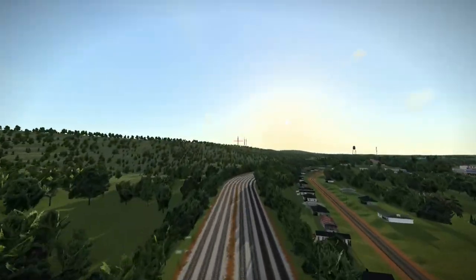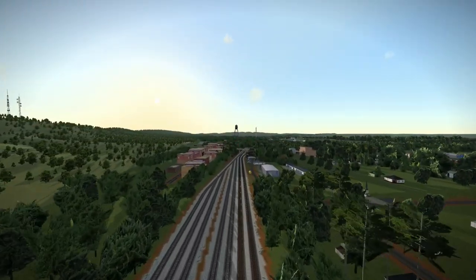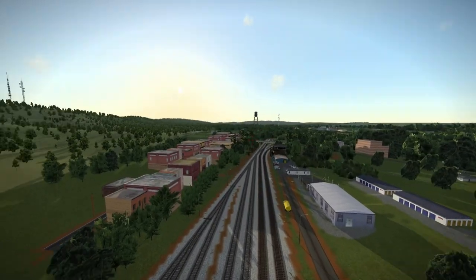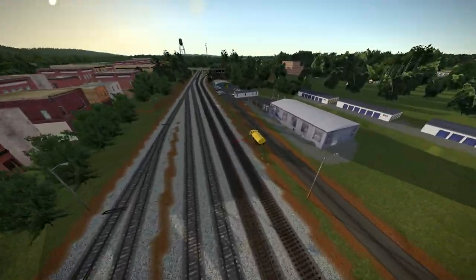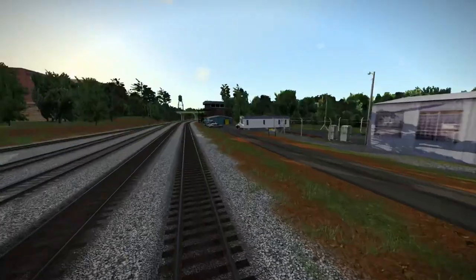Pretty good size yard through here. It still curves through these hills pretty good. It's almost like Eastern PA, if you will, the way it streaks through these big hills. Got us a new truck there. That looks brand new. Very nice.